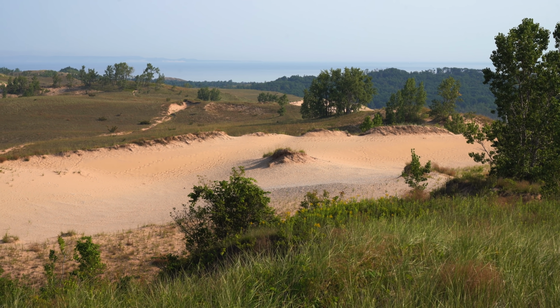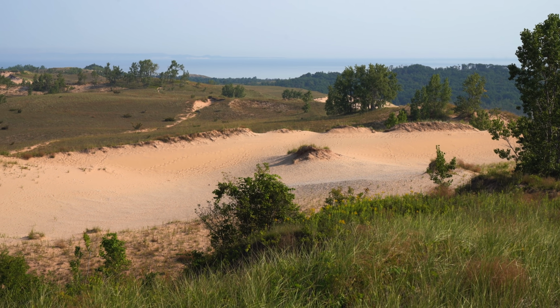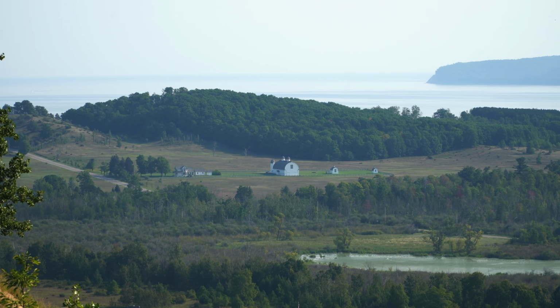This dune system that stretches along the western shore of Michigan is actually the largest freshwater dune system in the world. So large you can see it from space.